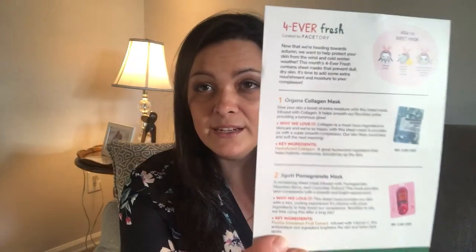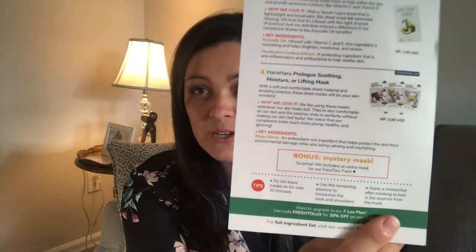When you open it up, you do get a card here, and on the card, it gives you a description of all the masks. The cost for this is like $8.90. And with that, you get 5 sheet masks. So they average out to be less than $2 per sheet mask, which is a pretty good value. So let's see the sheet masks that we got this month.